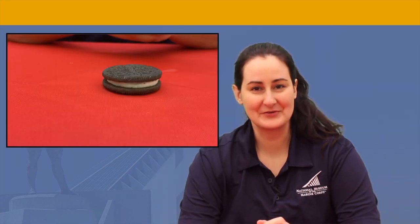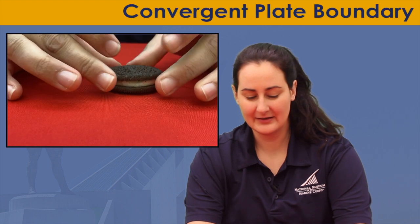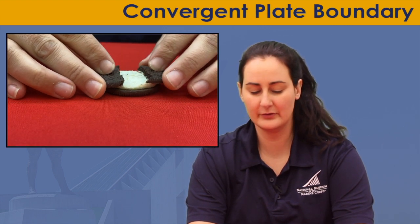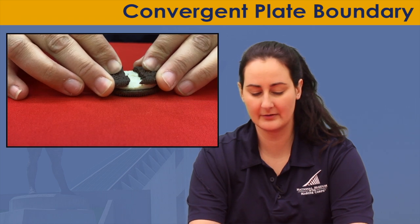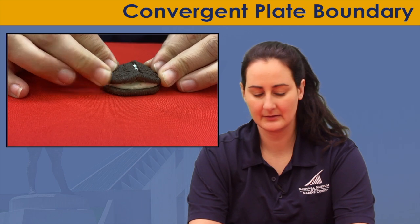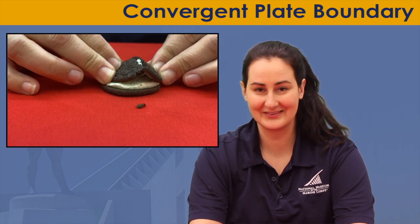So first you might remember that we talked about convergent plates. Here, with your sandwich cookie, what I want you to do is take your two different plates and push them together, and as the two land plates meet, they might make a mountain.